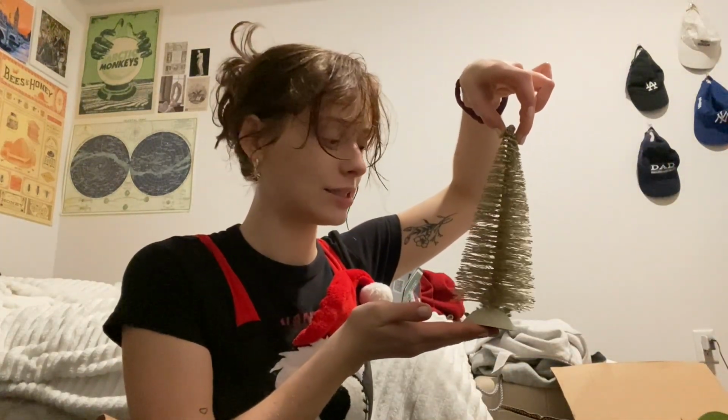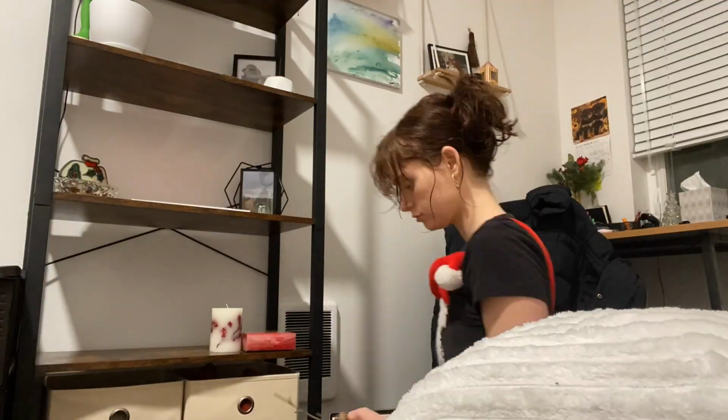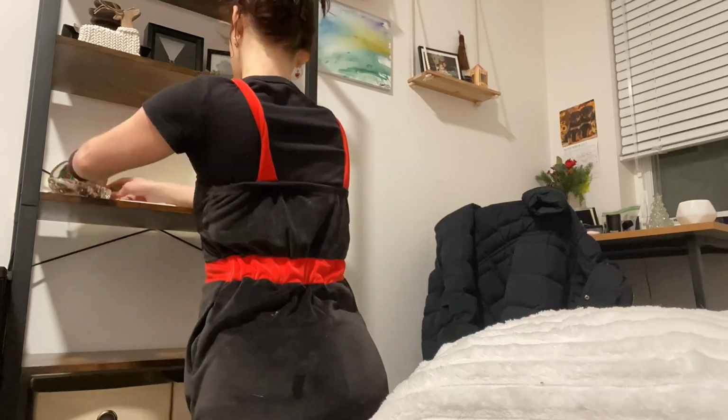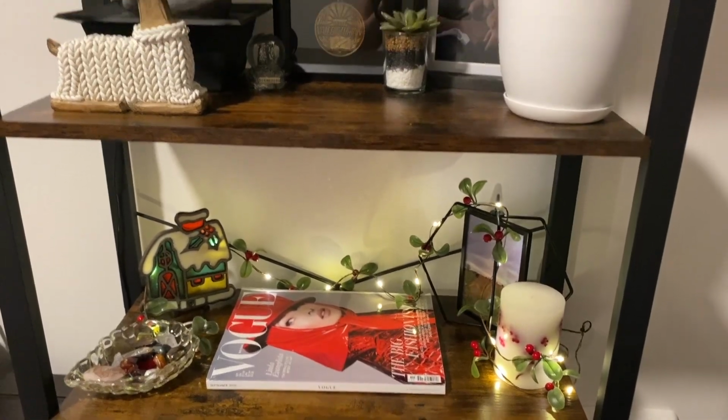And then from my middle school days, I have this glitter tree and a glitter pine cone that just fell. And then that's it. I have a little bit of wall stuff, but I just really wanna have a little chill moment decorating my bookshelf. I'm done decorating everything that I had.